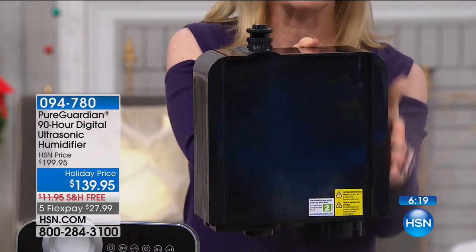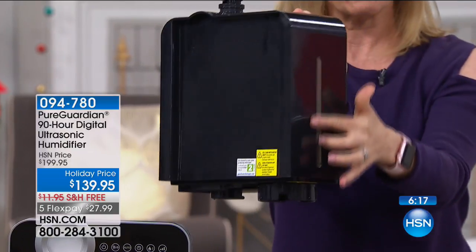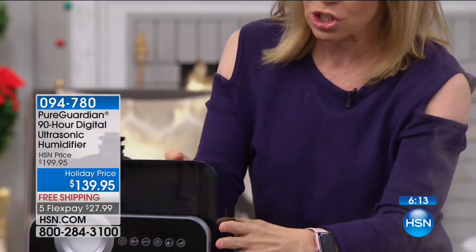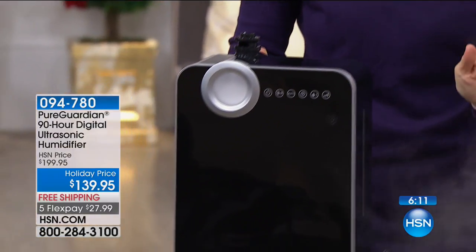So this right here, your tank is embedded. It even has a fill line right here, so you can see when you fill it up with water, you know when it's low, and then it just pops on like this. You plug it in and that's it.